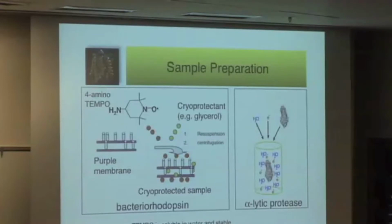Now you can use this approach for essentially any system: a water-soluble protein, an amyloid fiber, or whatever you want, a surface that actually works with that. And so what you're going to do is polarize the solvent, the water and the glycerol, right here. And as I'll show you later, this polarization will diffuse throughout the entire sample and light up the entire macromolecule. We'll talk about that a little bit later. So this is how you make a sample.